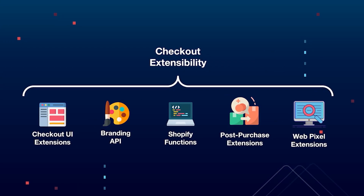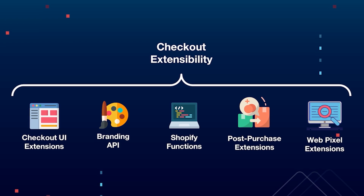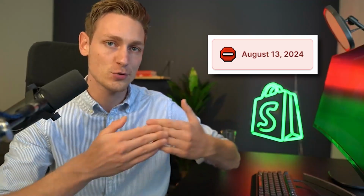So, over the last few weeks, we've been talking a lot about checkout extensibility, the new set of features to customize Shopify's checkout. Going forward from August 2024, these technologies will also replace the old checkout.liquid file as well as Shopify scripts, which will then no longer be supported. And many of you were interested in the new opportunities ahead, but some also have mixed feelings because now they have to undergo this migration.